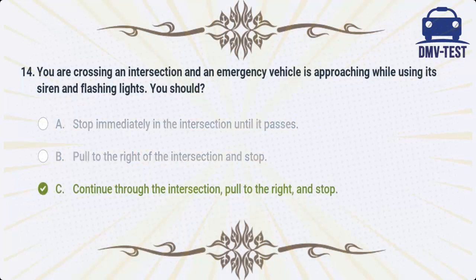C. Continue through the intersection, pull to the right, and stop. If you are in an intersection when you see an emergency vehicle approaching while using its flashing lights and/or siren, continue through the intersection and then drive to the right and stop. You must yield the right-of-way to any police vehicle, fire engine, ambulance, or other emergency vehicle using a siren or flashing lights.